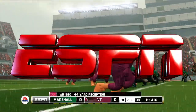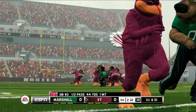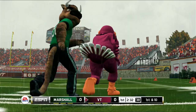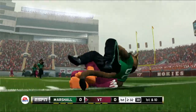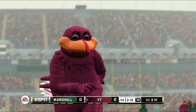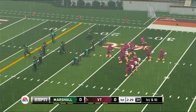A lot of fast receivers can be one-dimensional, but he's been working with his coaches to become more confident as a route runner. His progression has been very impressive. So the big gain resulting from the pass play leaves us with a first and 10.